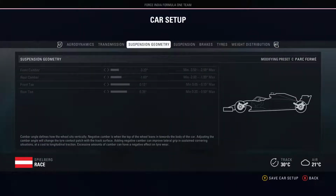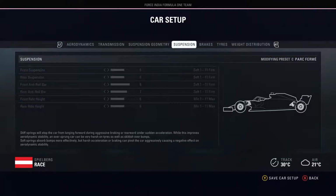I really suffer through the middle sector here, especially those double left-handers through sort of the end of Sector 2 and the beginning of Sector 3.